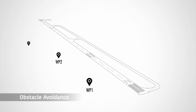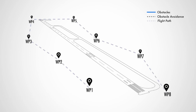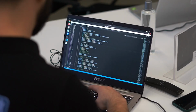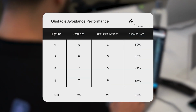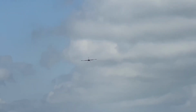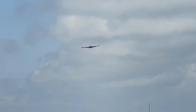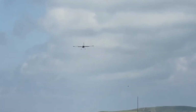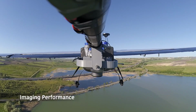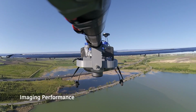The obstacle avoidance algorithm is tested with the mission example given on the GitHub account at first. Then some extra mission maps are created on our own for further testing. In the mission tests, 20 out of 25 stationary obstacles are avoided, which means the algorithm has an 80% success rate. Missions are demonstrated on both Mission Planner simulation and actual flight. Sony Alpha 6500 with 16 to 50 mm lens is used in the imaging system.